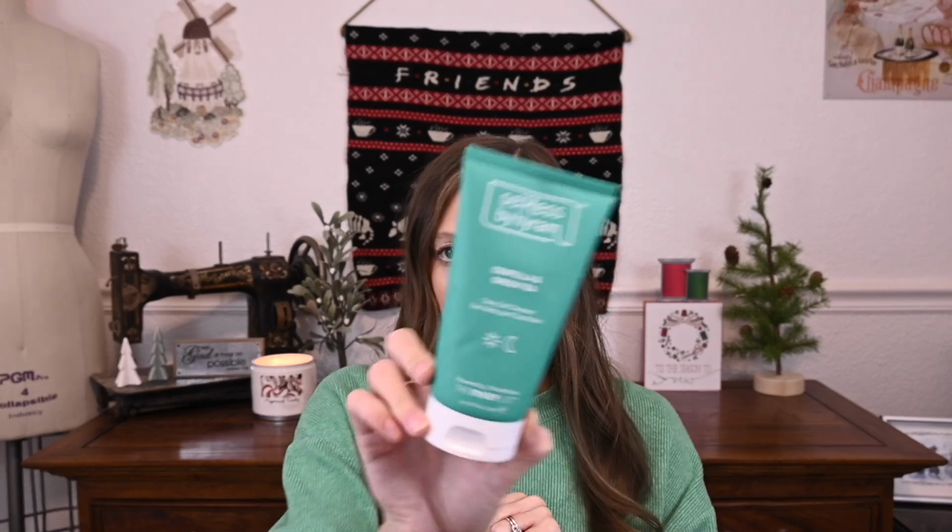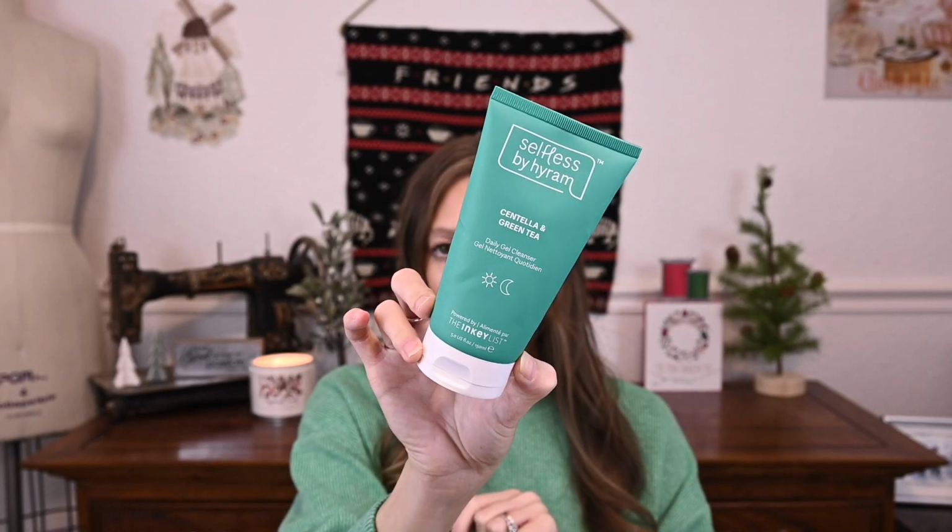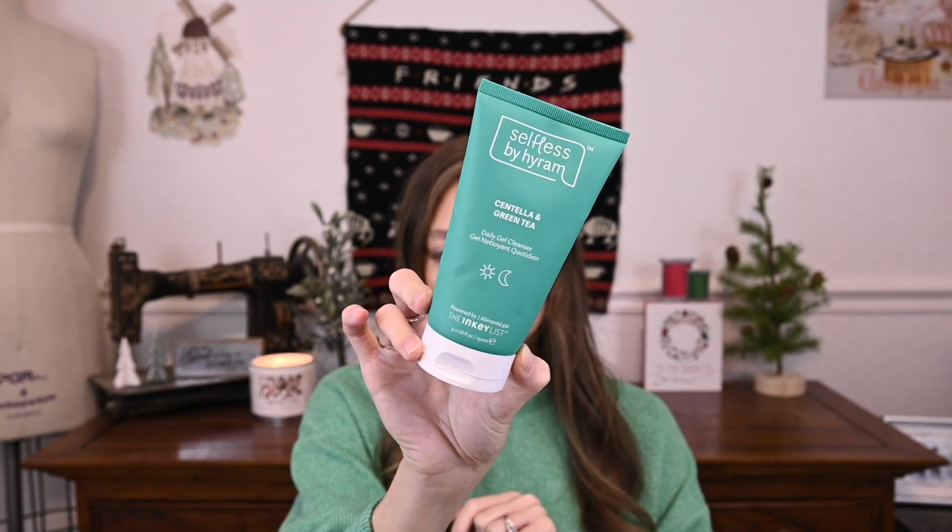All right, on to some skincare. This one was kind of disappointing because I thought there would be more to it. This is the Selfless by Hyram Centella and Green Tea Daily Gel Cleanser. And this is powered by the Inkey List. You can kind of see here.